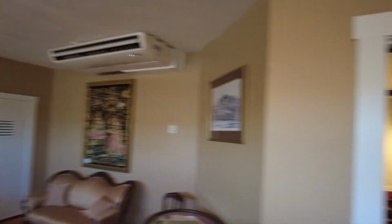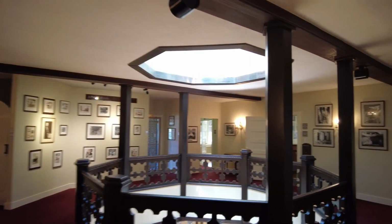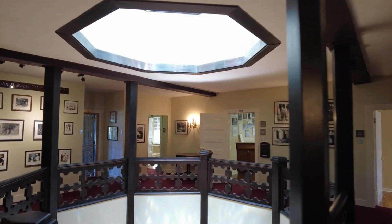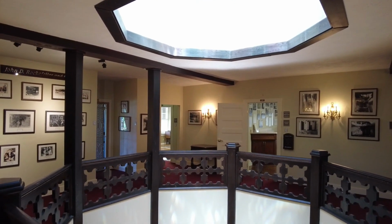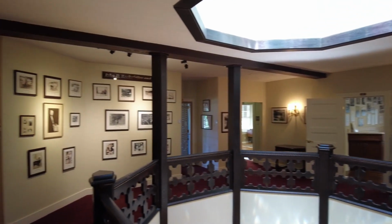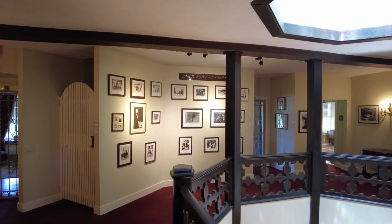So that is a tour, an inside tour of the Casements, and like we said, it takes about 30 minutes to do that. Not very long. So let us take you outside now and show you the beautiful grounds.